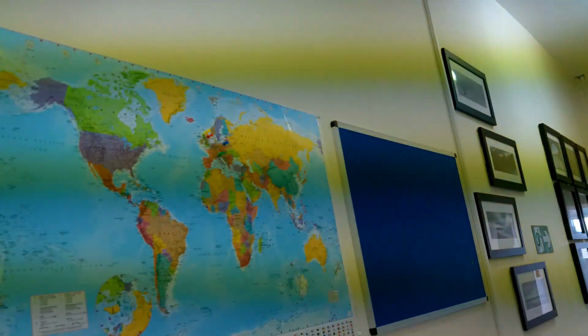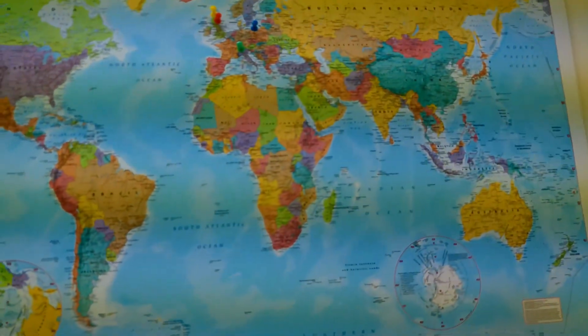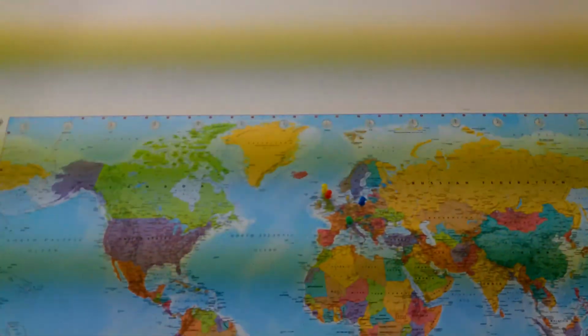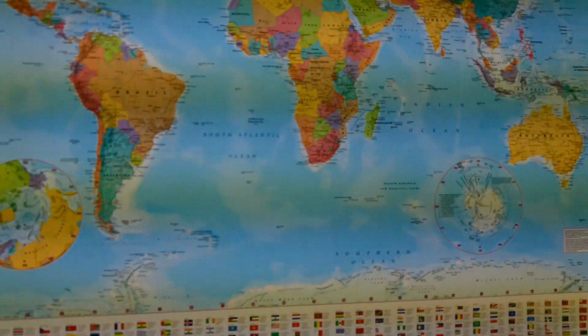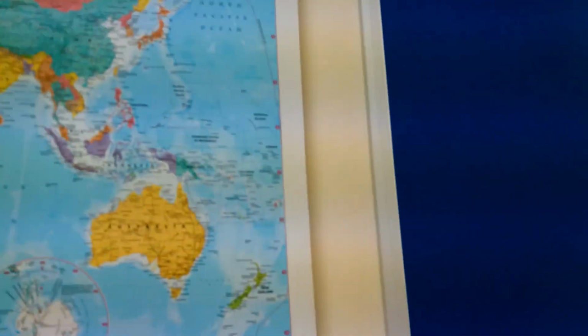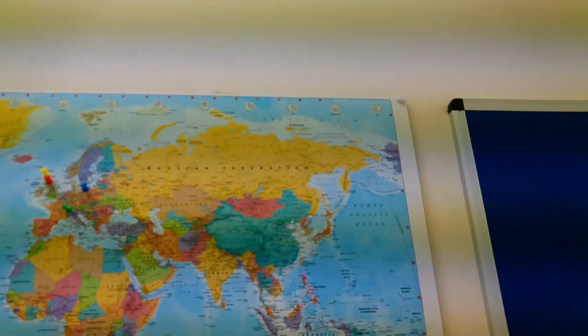So, well, I've got a map like that. I've got a map exactly like that. I mean, identical in every way. I know all maps are the same, but this is exactly the same, probably from the same place. Oh, identical.